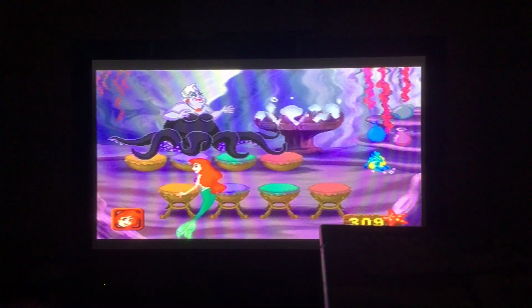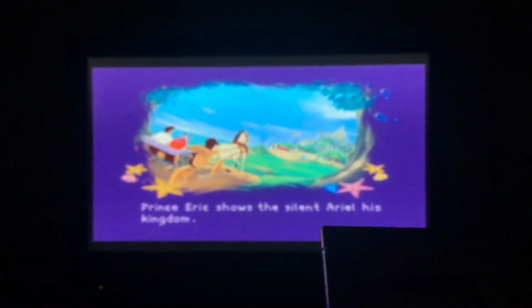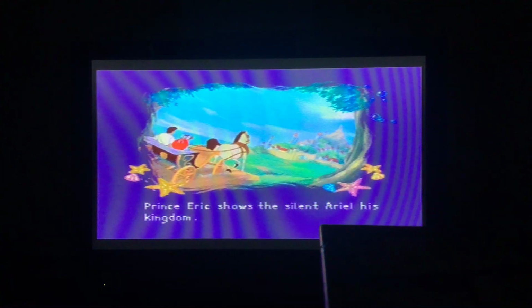I hope Ursula can make my dream come true. Come on. Well, not for long, Ariel. She has made you lose your voice. Prince Eric shows the silent and she came for Ariel to kidnap King Triton.